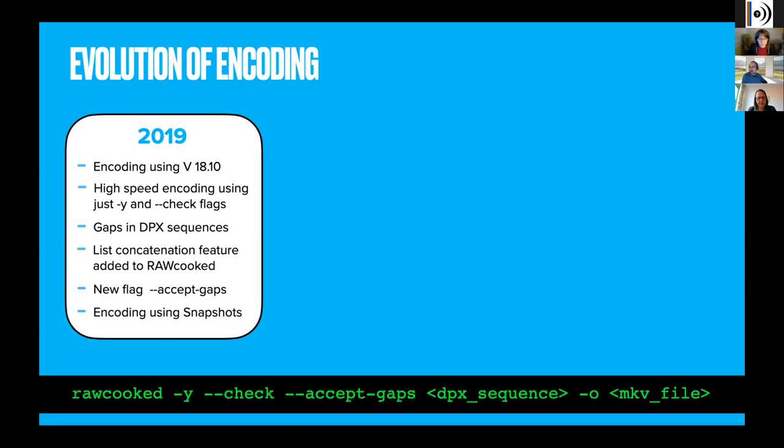To remedy this, Jerome released a new snapshot that allowed gappy sequences to be encoded into a single stream using a new accept gaps flag, which you can see in the center. This works because RAWcooked makes a concatenated list of all the DPX files, gaps and all, and this is passed to FFmpeg to construct the Matroska.